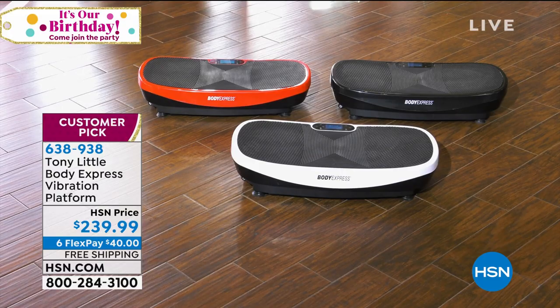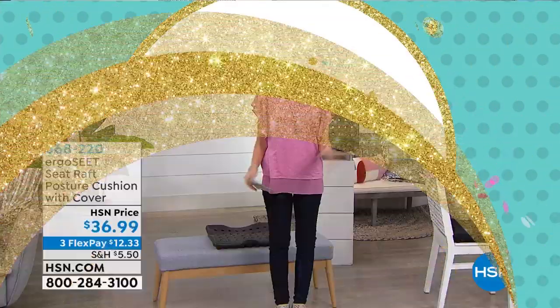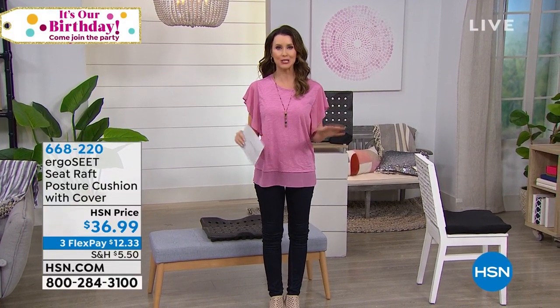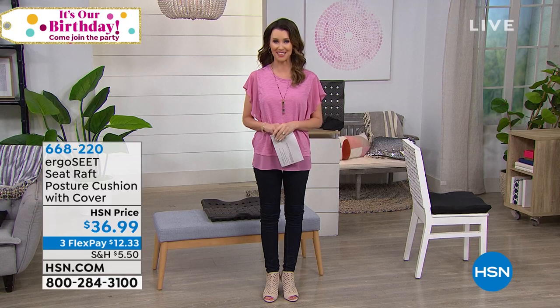It has so many amazing features as well. It's got Bluetooth. It goes up to 99 levels. You can use it sitting down. It comes with DVDs, $150 worth of personal training. So, so much. You can always ask on the phone for more information or go to hsn.com, read it all, and even watch a full presentation if you missed it.